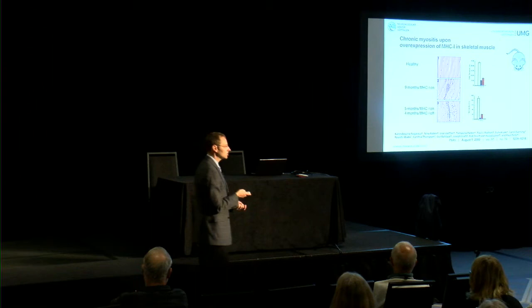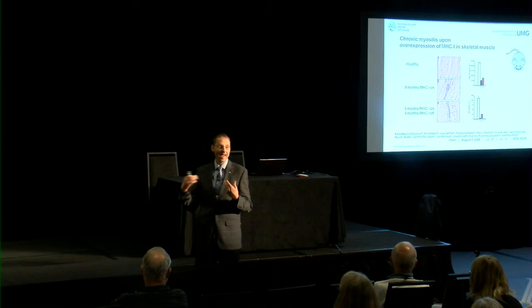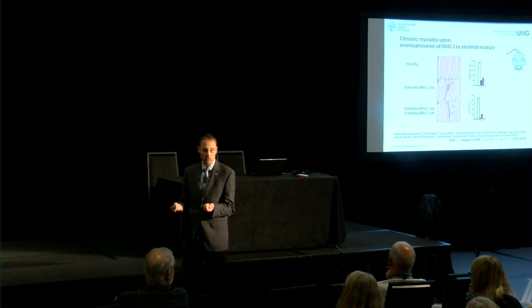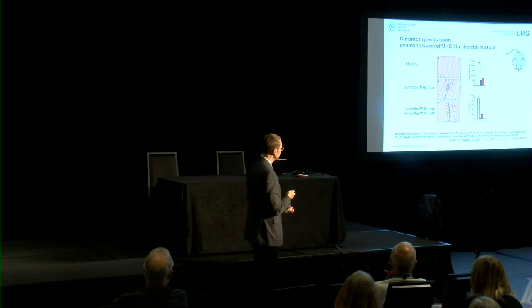And this is extremely important to know, because this is something what we think happens in IBM. There seems to be a vicious cycle that can kick in if there's too much signaling, too much inflammation, too much cell stress. It'll go on automatically, and this is what has been elegantly shown by Dr. Nagaraju already a couple of years ago.